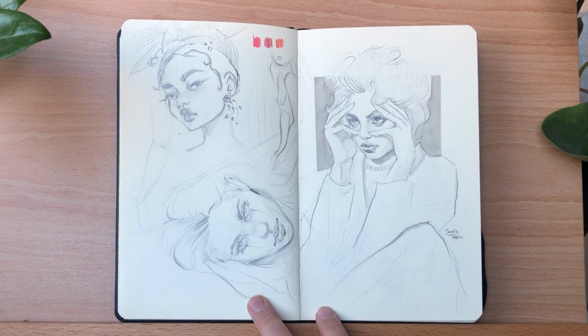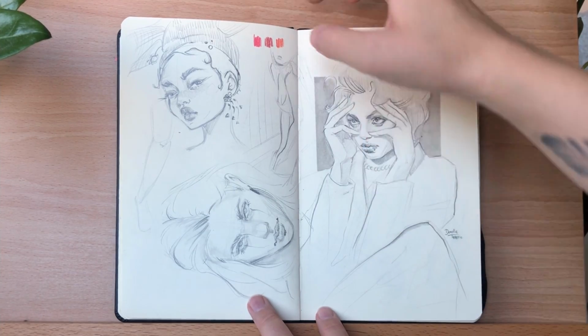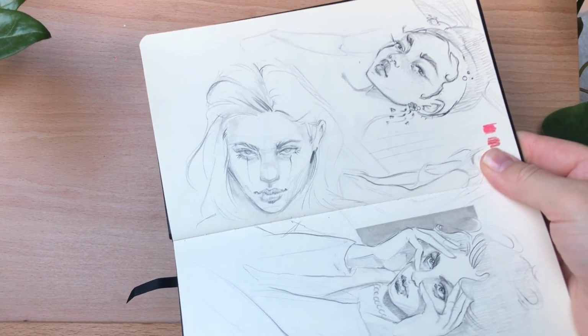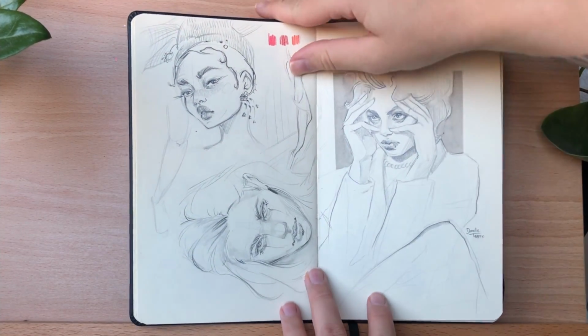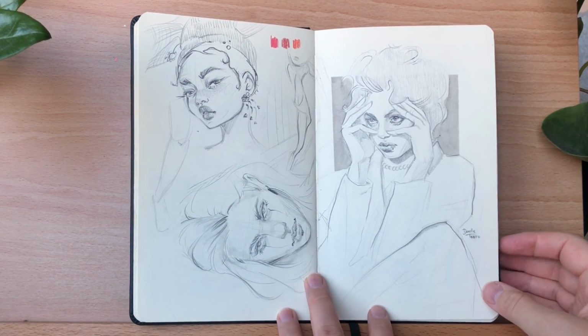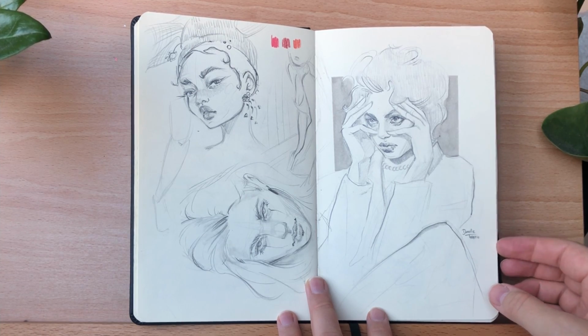I like this page. I think it's very expressive. I like this portrait and this one as well. I think it's Angelina Jolie on both. And here's something I think I drew from imagination, because I try to practice from imagination as well.